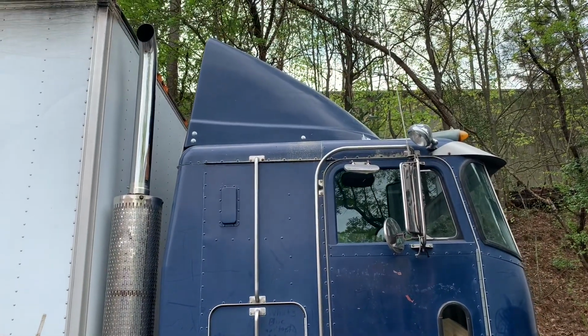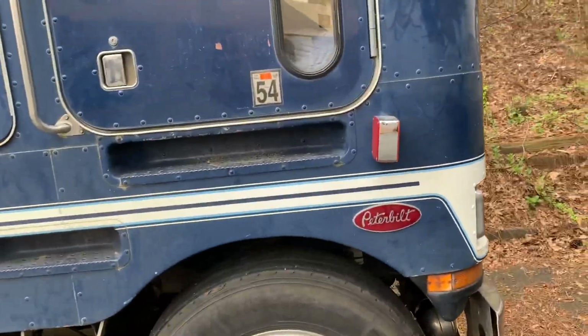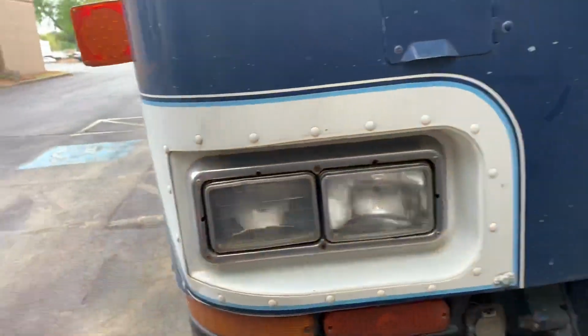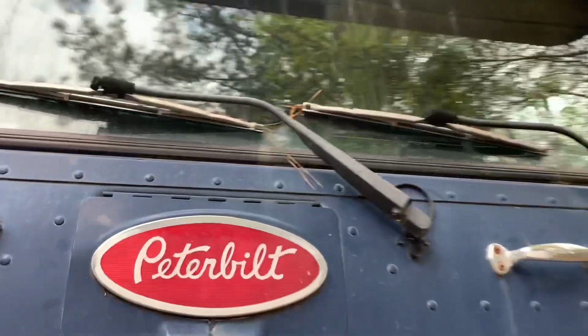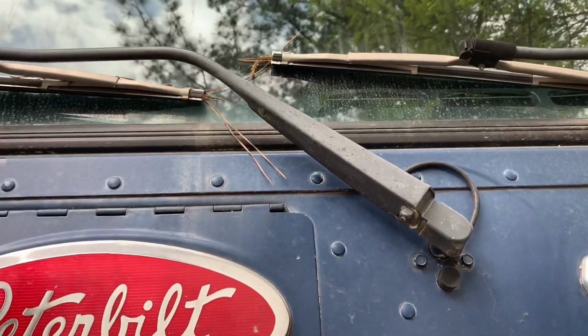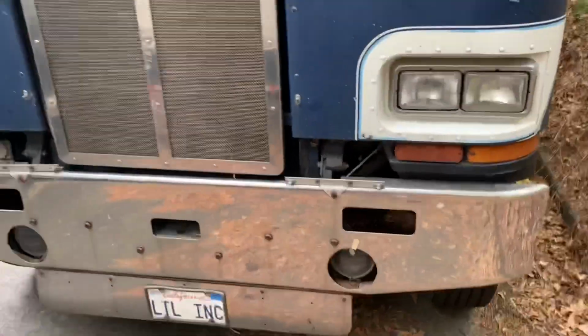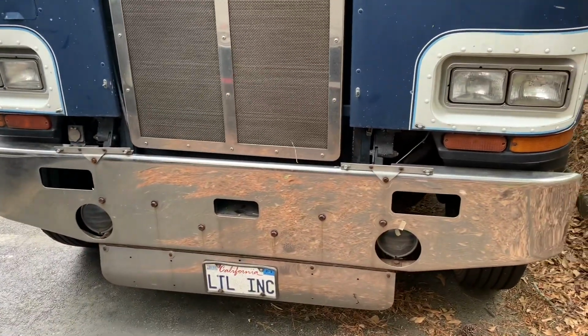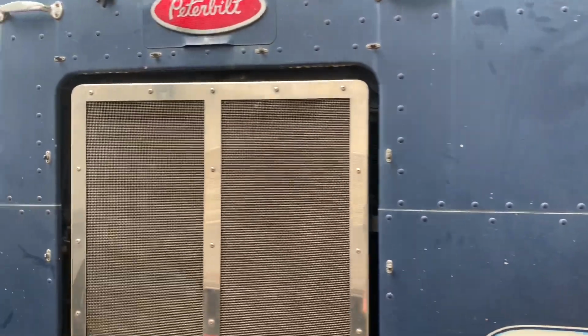Yeah, super cool. Wish they'd sell me some parts off of it, because I need these reflectors. I need the center windshield wiper arm. Of course, this reflector. I'd really like to have that bumper, but I don't know. Maybe I'll see somebody out here one day and I'll get to talk to them.